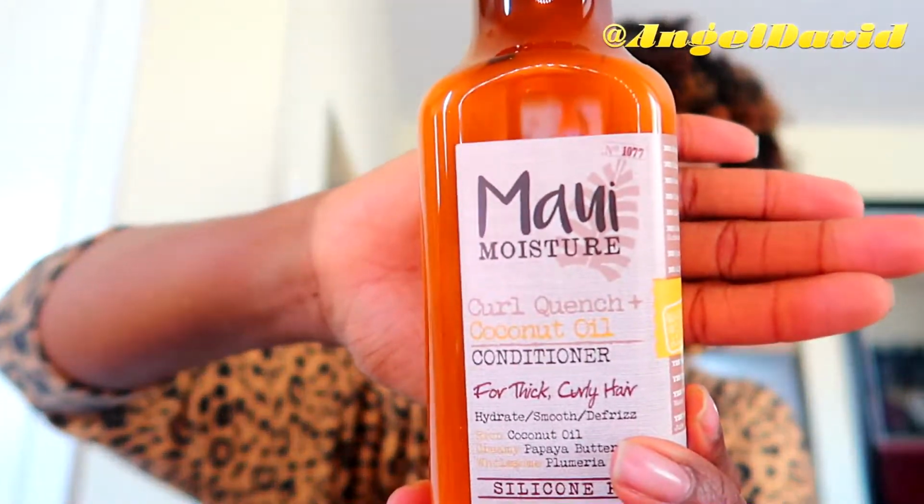This sounds good. All right, so next is the Maui Moisture Conditioner. It says after you shampoo, apply conditioner to your hair and work through the ends, then wait 3 to 5 minutes and rinse. So it's not a leave-in, you rinse it out. Let's see what it smells like. Y'all know I'm big on conditioners. It smells good. It smells really good. It has a light, clean scent.